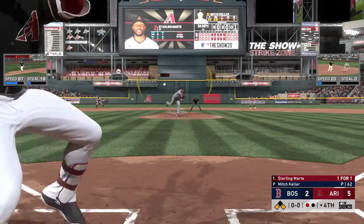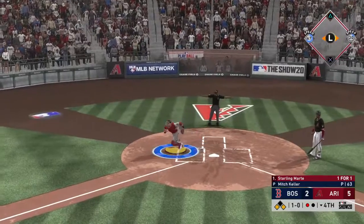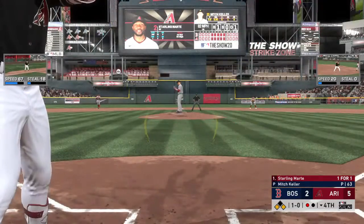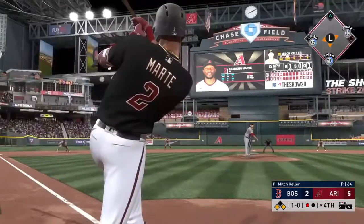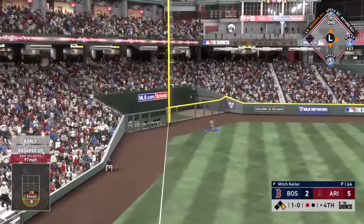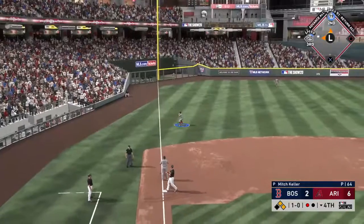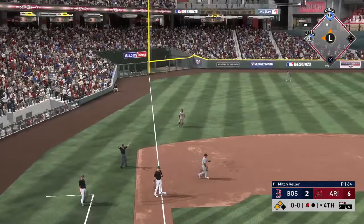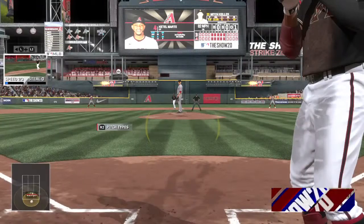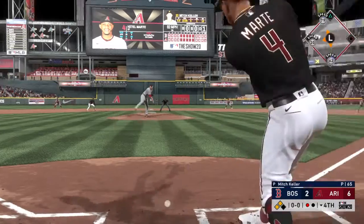Here's Starling Marte. The 1-0. Swing, and he rockets this one down the left field line. And boy, anybody, anytime is right, as Arizona's got extra bases again. As he arrives at second without a play, a run will score on the play as well. Now batting, center fielder Cattell, stepping in now, Cattell Marte.